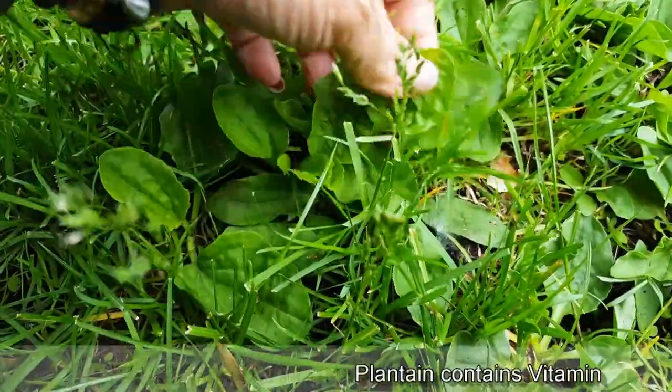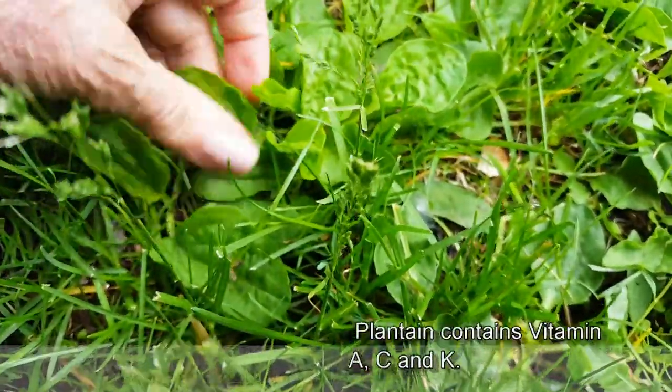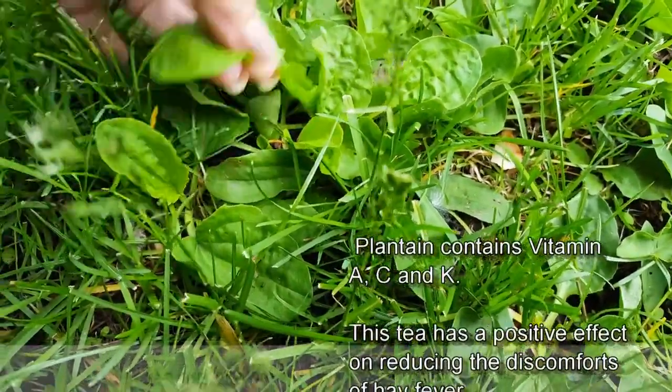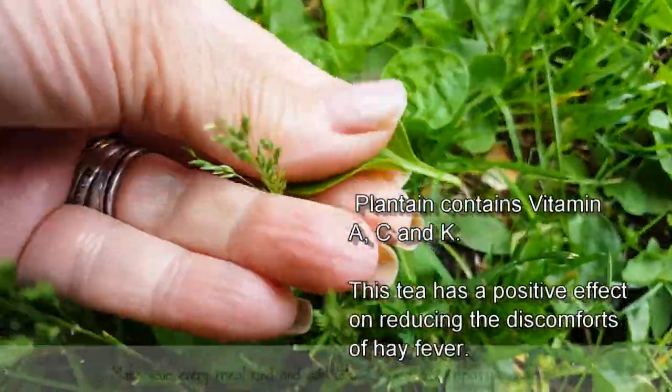Okay, these here are called plantain. Believe it or not, these are very medicinal. When they're young, you could cut the leaves off and throw them in salads.